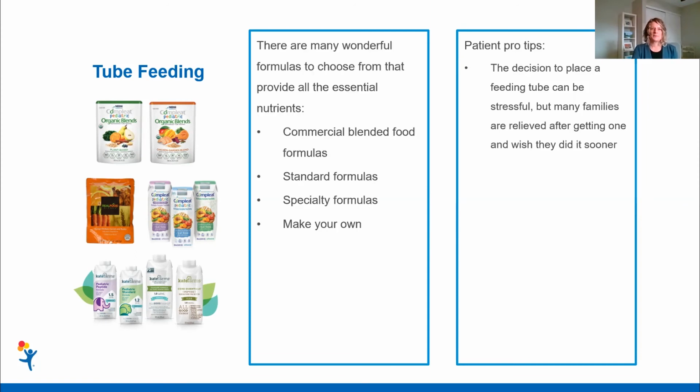So many wonderful formulas to choose from now that are new, that weren't even available 10 years ago when I first started in clinic. You can, of course, make your own formula. It's a ton of work and big commitment, but there's so many nice commercial blended food formulas. There's standard formulas, and if for some reason your kiddo has special issues, there's a lot of specialty formulas out there.